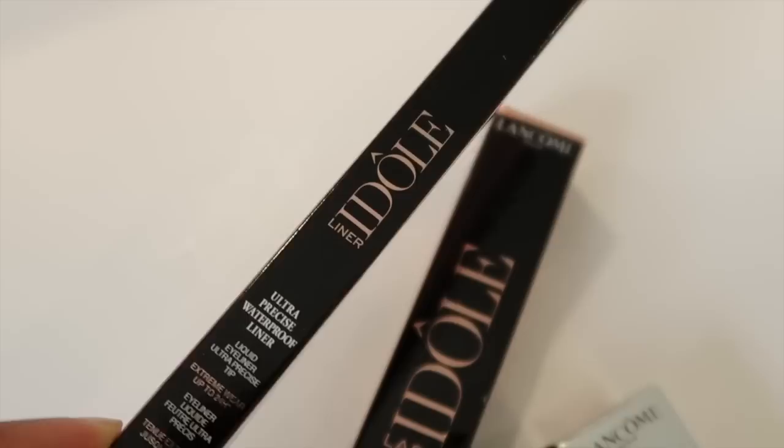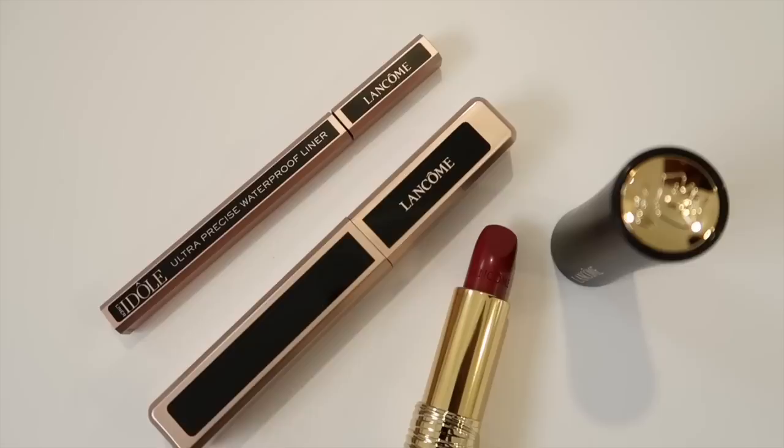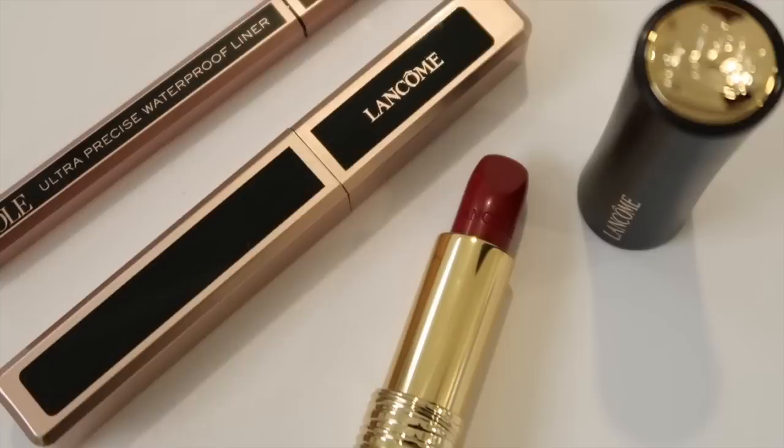Now what I love about HSN is they have these trios of beauty products as well. So I ended up getting this trio of Lancome products. I got the Lash Idole, which is a really great mascara. I got the Ultra Precision Waterproof Liner as well. And then this also came with a beautiful lipstick in color 888 French Idole Cream. I'm more interested in the eye products, but definitely would check out the lip. I'm glad that it came in a trio that way.